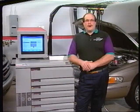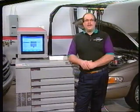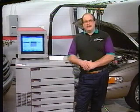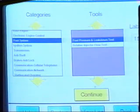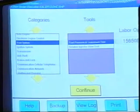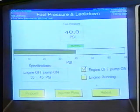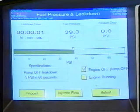Another change for the powertrain toolbox for February is the fuel pressure and fuel leak down tests have been combined. SBDS begins the test by measuring fuel pressure. Next, SBDS displays a timer on the left side of the screen and fuel pressure drop on the right side. The fuel pump is turned off and the leak down clock begins to count down.